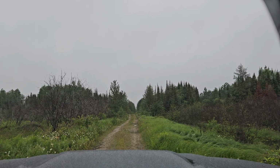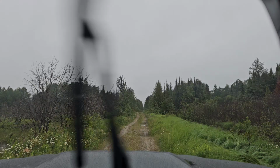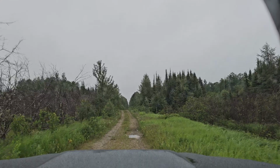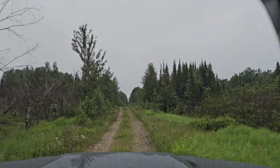All right, put the window up. It's windy right here in these open areas, so the mosquitoes aren't as bad. It looks like something like a moose maybe laid down there. The grass is all pushed over, like something big sat down. All righty, keep on going.